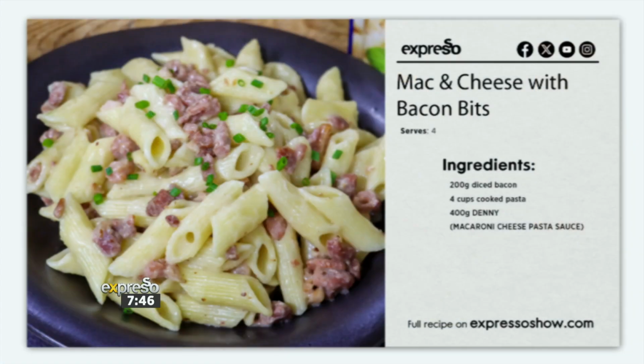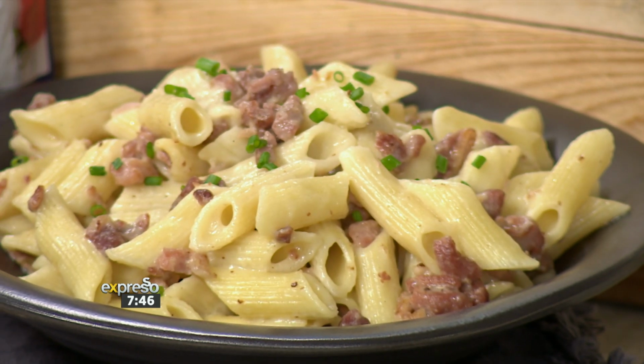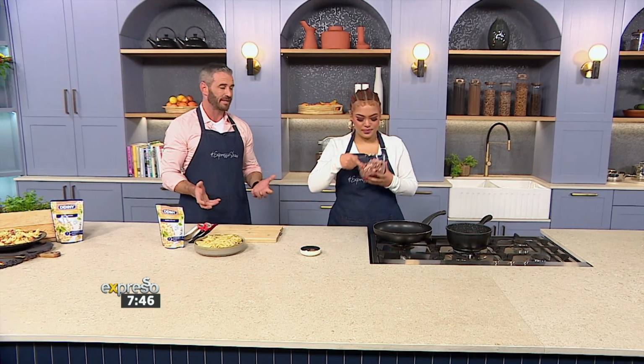Our 3-ingredient mac and cheese is simple, it's delicious, and listen to this, it takes less than 20 minutes, so I am definitely here for it. And we get started just with some bacon. I love it. I hope it's going to take less than 8 minutes or however long we've got for this today. But yes, I love the simplicity in the kitchen.